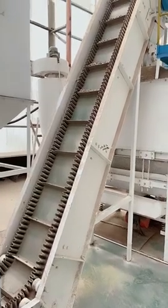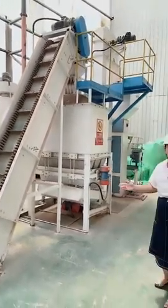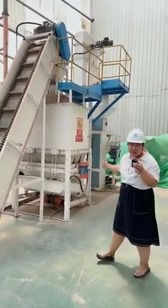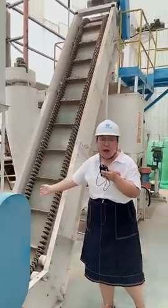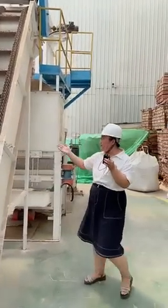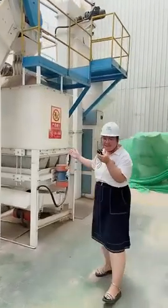As we can see, the belt conveyor has a big angle, so it has another name, big angle conveyor. It saves space, and it also has buffers on it to prevent pellets blocking. The big angle belt conveyor sends the pellets to the pellet cooler.